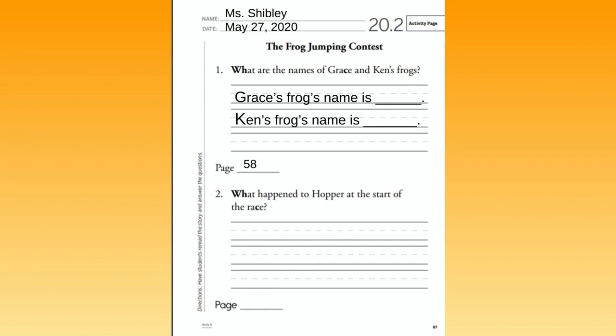Number 2, what happened to Hopper at the start of the race? Let's rephrase the question or turn it around. At the start of the race, Hopper jumps. Do you remember Hopper jumped? You're right. So at the start of the race, Hopper jumps off to the side. Don't forget to end with a period at the end. And that answer was on page 60.